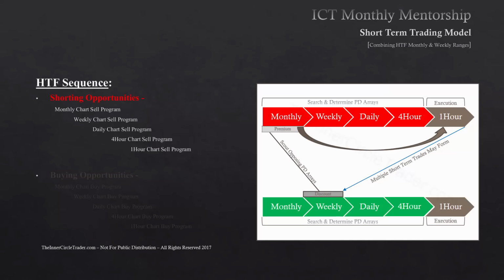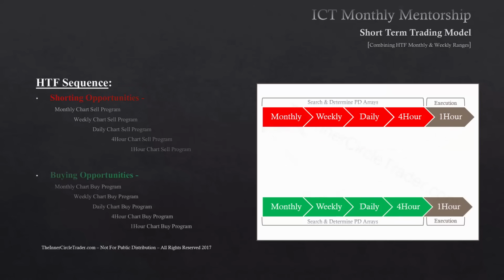Throughout the time from that execution, if it's a weekly or a monthly level, we could potentially see multiple short-term trades form. If it's from a 4-hour basis, you won't see that many chart setups form, but nonetheless, there's still going to be high probability. Okay, for buying opportunities, it's the same thing repeated, just opposite.